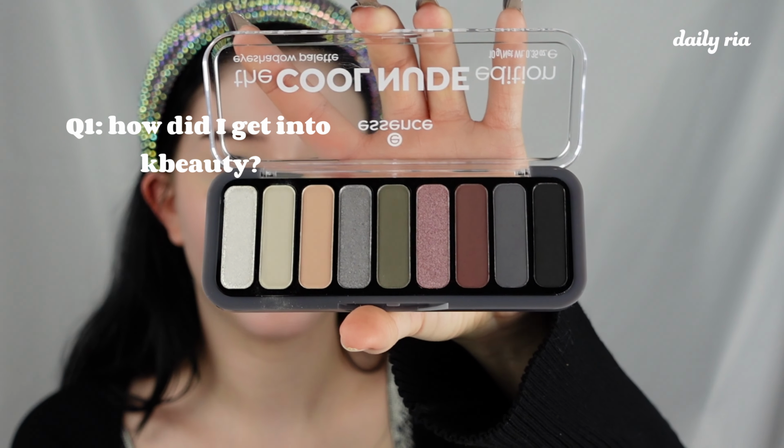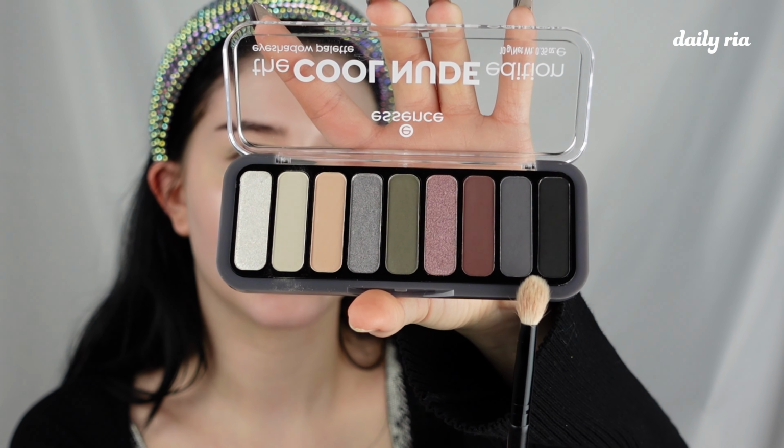By the way, I'm gonna switch to the next darker shade, which in this palette is this. It is very dark, but it's fine, we're gonna make it work.